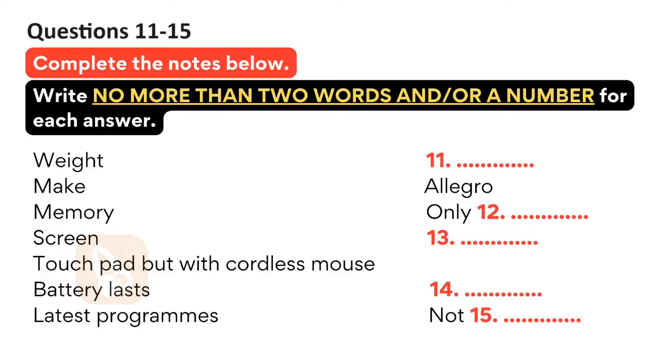What about ports or holes for attaching things to the laptop? It's got two ports. More modern laptops have more than two ports for all the extra attachments. They do. Let's see, what else is important? The battery lasts for 2.5 hours, which is okay, but not enough for long train journeys. But one thing is that it's not wireless. Right, okay, not wireless.